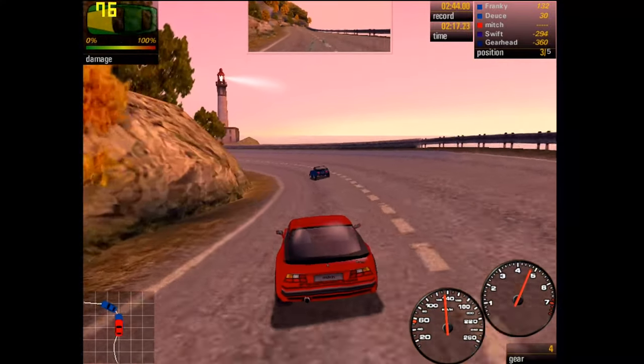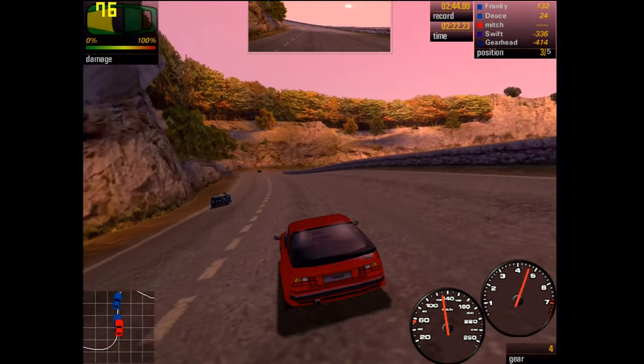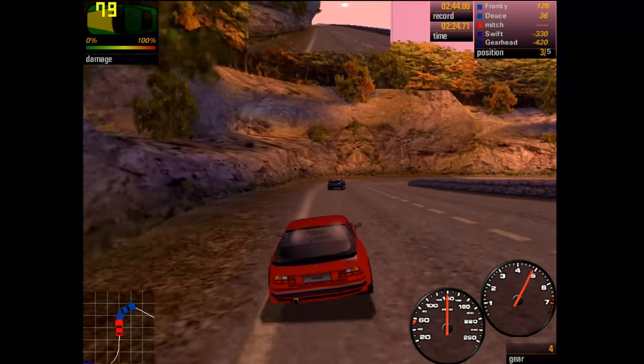Yeah, I really did screw myself over by running into that wall. I'm not very good at this game, but still a lot of fun actually. It's one of my favourite Need for Speeds, but yeah.